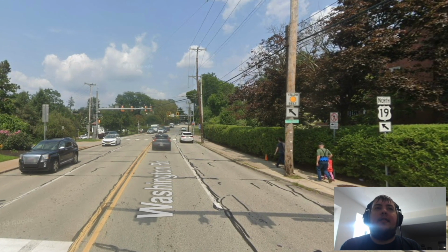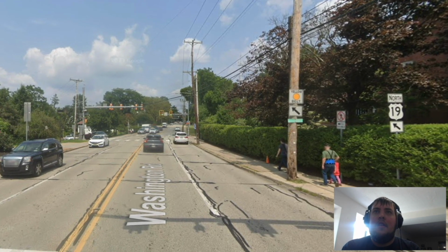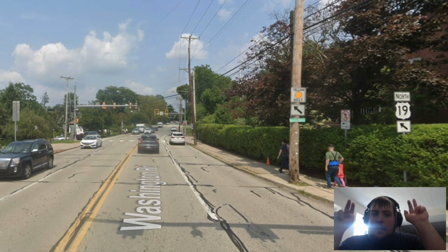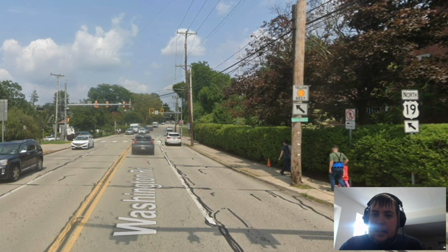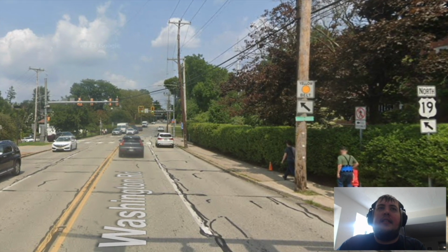Here we are turning left to stay on US 19 as the right turn goes to the bypass 19 that is signed on Google Maps, but there is no indication of that in real life.